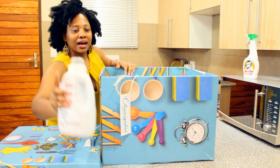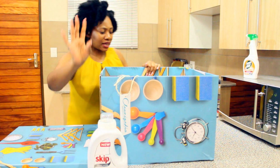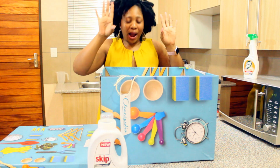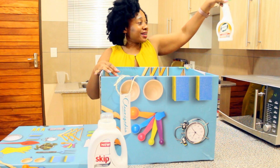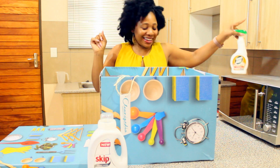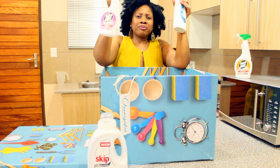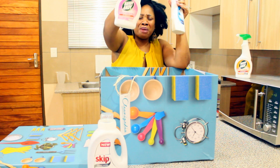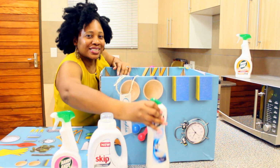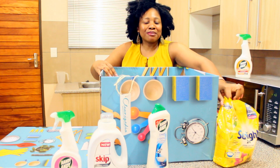Or should I just put them here? Yeah, so this is what I got. This right here is the Skip to make sure that all my white clothes remain white. And of course, my kitchen is already smelling fresh because of Handy Andy right there, so it's already in use. We've got all the cleaning products, guys. For my bathroom, I'm sorted. Guys, I am so sorted. My laundry, I am sorted.